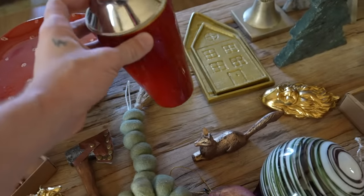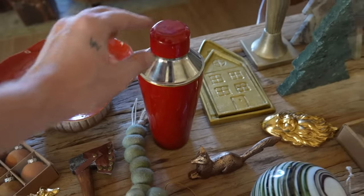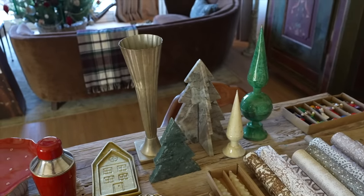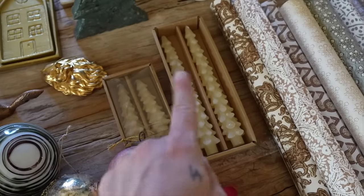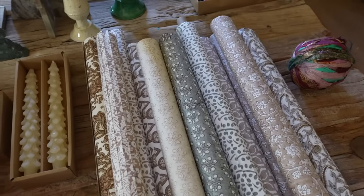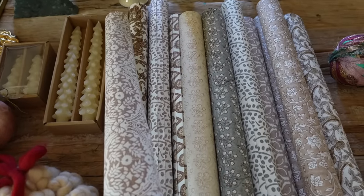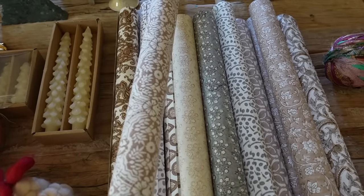This can totally live past Christmas too. I just think it's such a striking red tone. Marble trees, I love this fluted vase here. Christmas tree taper candles, these also come in green. And then all of these stunning wrapping papers, you get 3 sheets per roll, but the sheets are actually pretty large. So it's more like one gift you can probably wrap or 2 smaller ones per sheet.